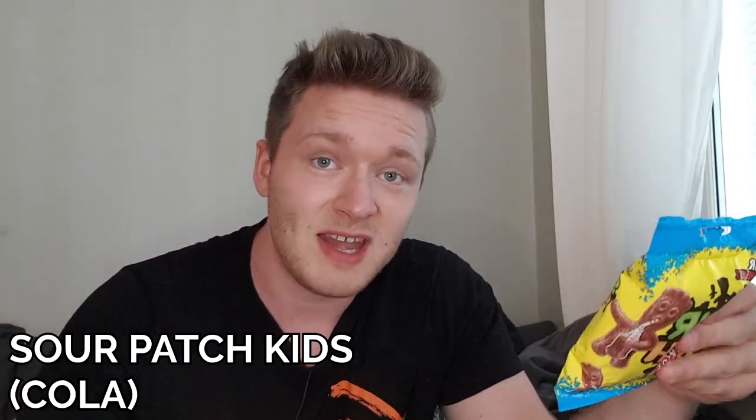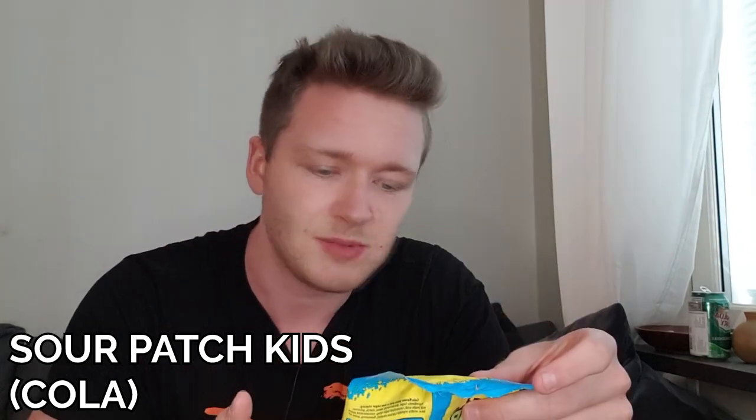Now on to American candy, we have Sour Patch. So this is some kind of sour candy, looking like teddy bears or something like that. Sour Patch Kids Cola is the flavor, sour then sweet. I'm a big fan of sour candy, so this is going to be very interesting to see how this holds up. Without further ado, let's try it. It really looked like small teddy bears.